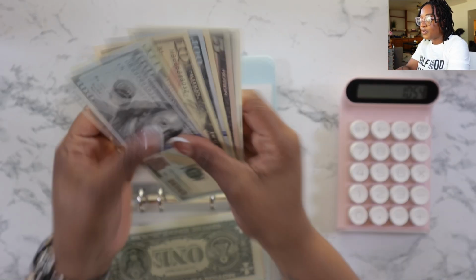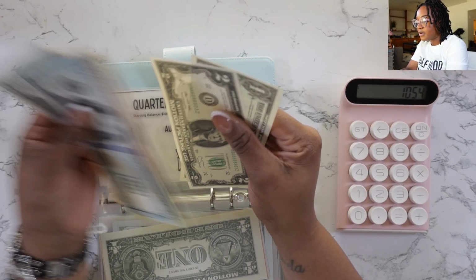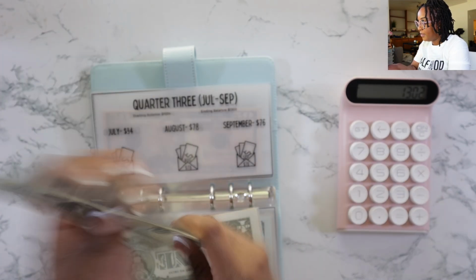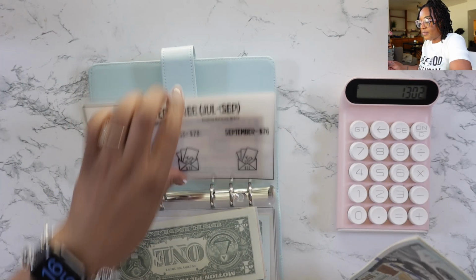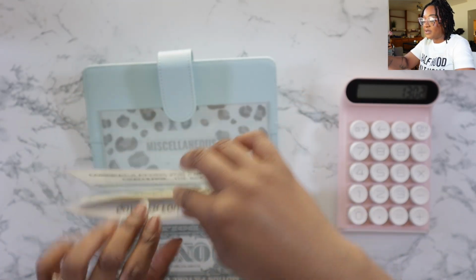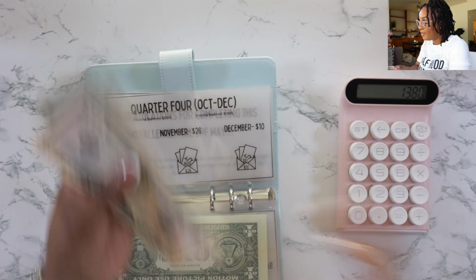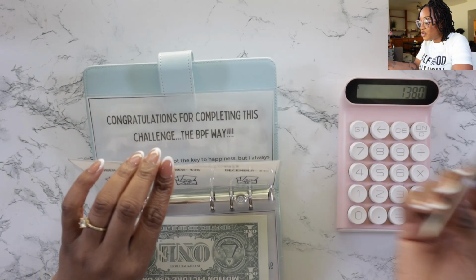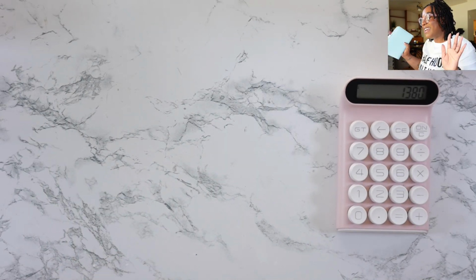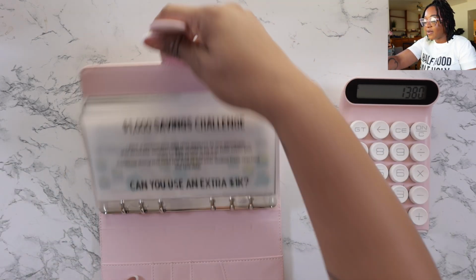Next up is quarter three. Quarter three has 1302. And guess what? I'm done with my 52 week as well, because this now has 1380. 52 week is completely stuffed. And I am so happy about that. Last but not least is my 10K, 1K monthly.